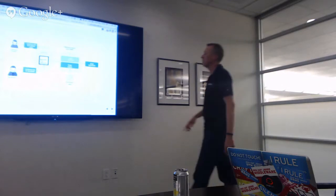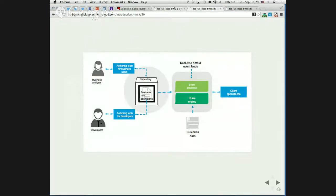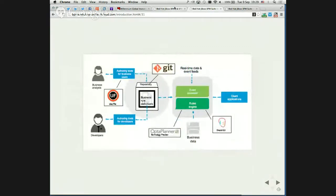What does it look like when it's out there? We have a rules engine and an event processing engine, which needs some kind of feed. Business data we give to it, and client applications make calls in there and say, hey, what's going on? Behind it is the repository, authoring tools in the GUI, and authoring tools for the IDE. Pretty easy, right? People are always asking about what's backing all this stuff. Git repository, the UberFire framework for all the tooling that they're using in the dashboard. The Drools project covers all this stuff. OptaPlanner is a sub-project that handles business resource optimization.